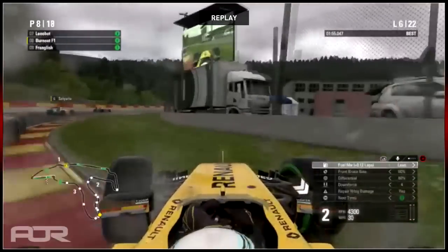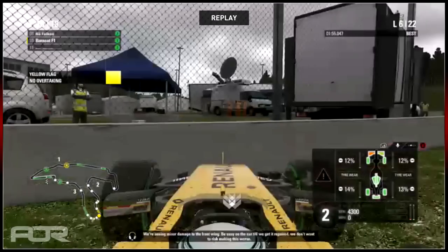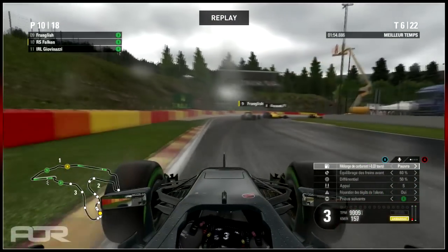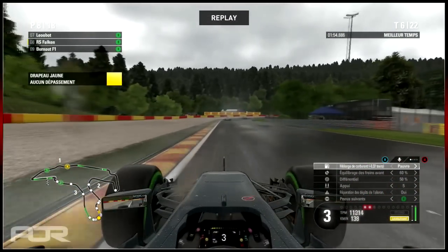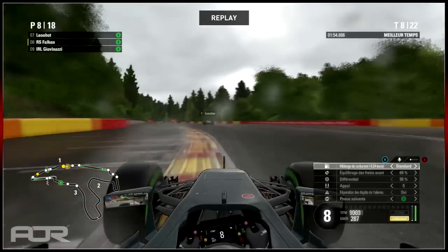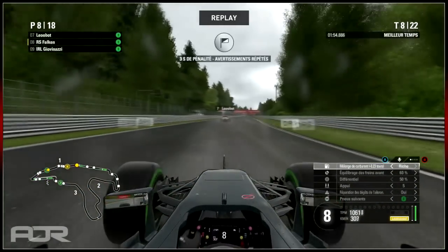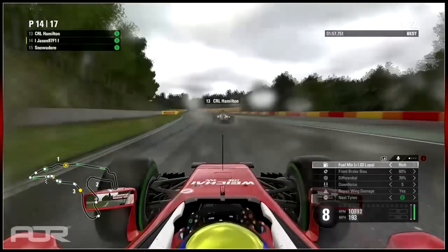Here's a replay of what happened between Burnout and Leobot. I got to say that was probably Burnout's fault on that one. I think that was a self-inflicted wound. Really not much that Leobot could have done about that, and unfortunately Franglish getting caught up in that. And RS Falcon saying, thank you very much, I will take both of those positions. And then looks like a little bit later, RS Falcon, just getting into the curbing at the top of the hill. And that's going to be a 3-second time penalty for the McLaren driver.